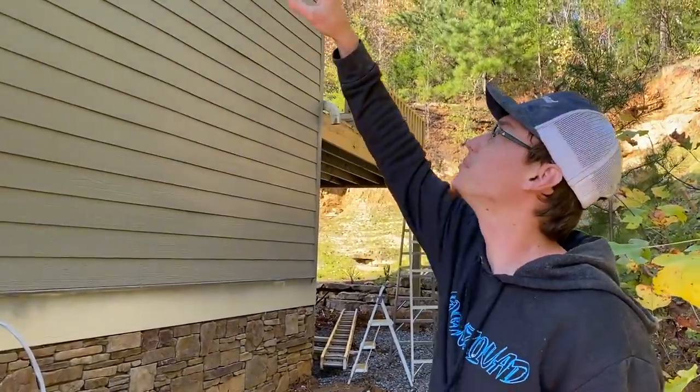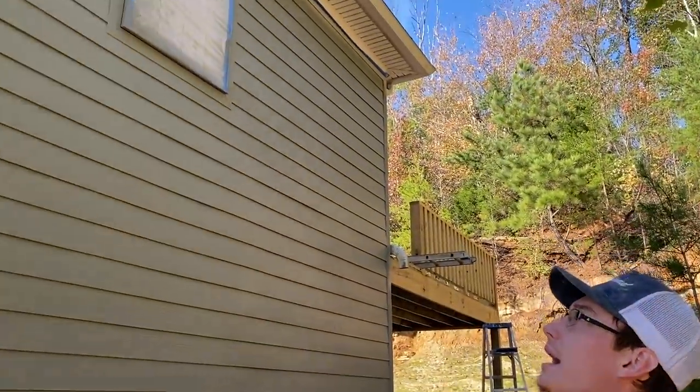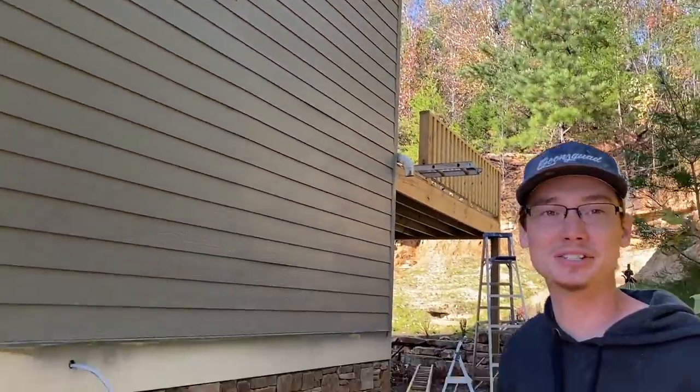Yep. But now the only place we're actually gonna have to throw a little bit more of that gray is up top right there, because I didn't want to get too close. I didn't want to spray the white soffits and stuff like that, but we'll just brush that or roll it on, no big deal.